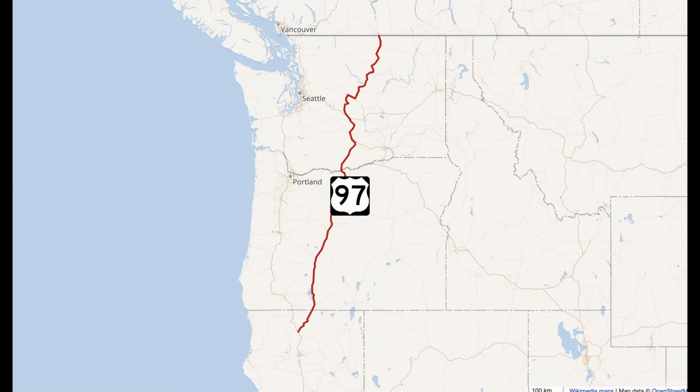We're going to cross through the Cascades. So now it's all going to be state highways. Highway 97, a state highway through Oregon, Washington, takes you up to Oroville on the border with Canada. So Osoyoos would be the Canadian town on the other side of the border.